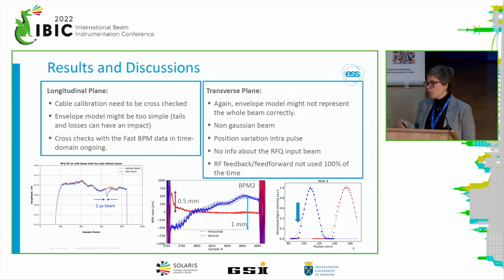Another thing that we should be more careful about is this example. This is the amplitude inside the RFQ, the red one without the beam, the blue one with a 2 microsecond, 3 milliamp beam. We have to be careful that we are not seeing different amplitudes throughout the pulse, which would mess up the beam in the longitudinal direction. For the RFQ, we started using feedback and adaptive feed forward, I think in the third step when everything came online.